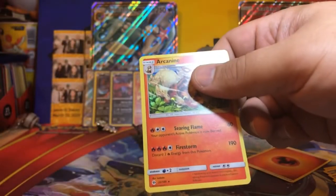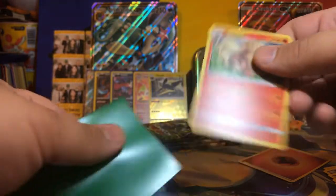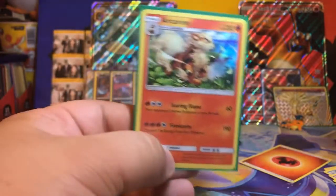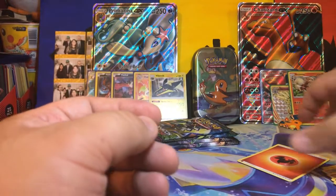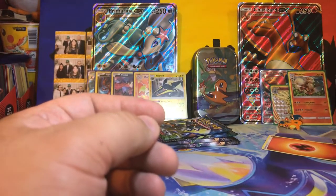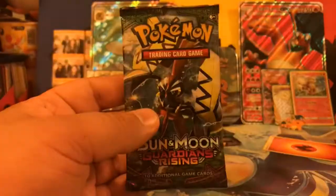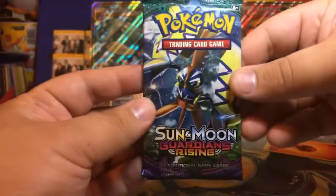So we start off with a break, and then we start off with a holo. Very nice. We are one pull away from tying what we got in the Primarina box. Oops. There we go. I guess my light's getting dim.